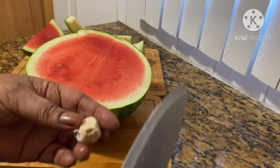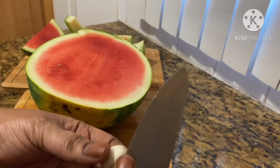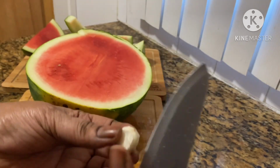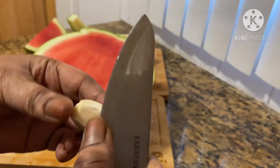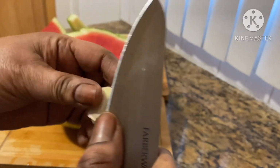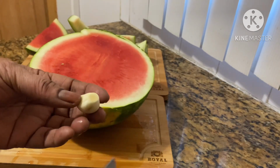Now you're getting bedroom health as well. And the other thing is you're getting the nitric oxide, which is going to open up the flow to your body so that blood flows everywhere much better. So L-citrulline is one of those big factors when it comes to watermelon as well.